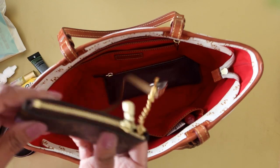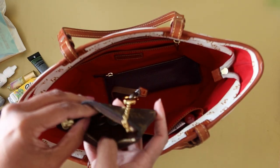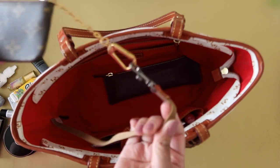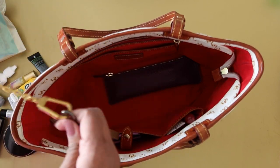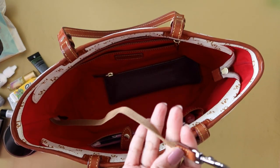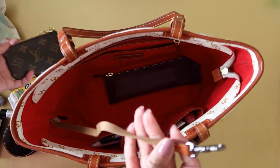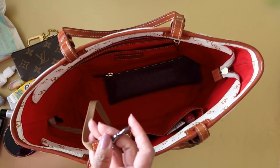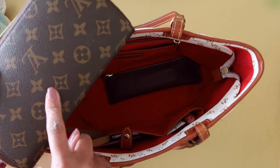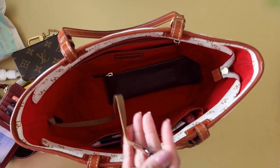I also have my LV, I forgot what this is called, like the clay or something like that. This is where I keep my coins. So I just keep my change in there, and I keep it attached to the key fob or the key finder in the bag. I don't attach my keys to this because I just don't like using it for my keys. So I keep my coin purse in here because it seems to work better for me when I need change. I don't keep coins in the wallet because when I got this, the sales associate said don't put coins in your wallet because it bulks it up and then it misshapens it.